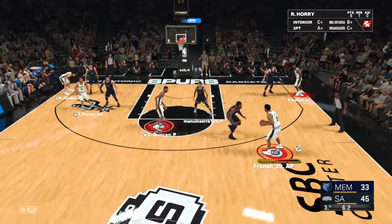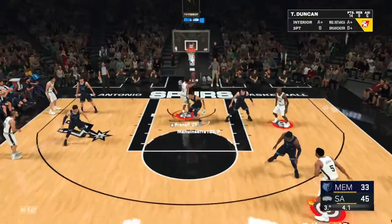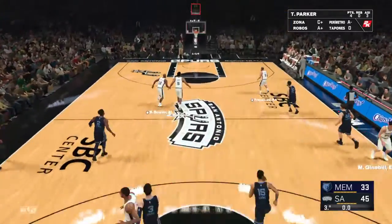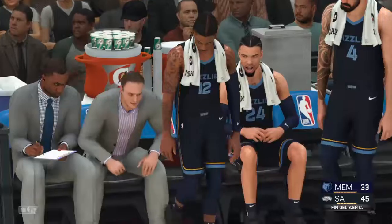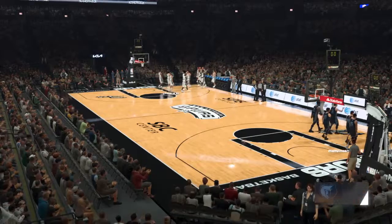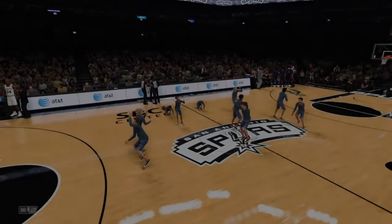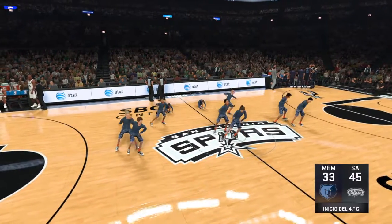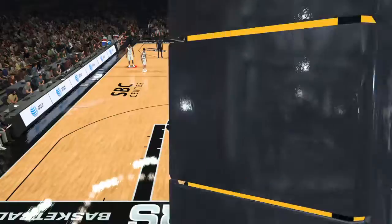Pass to Ori. To the inside. And the rejection by Clark. And as we end the third quarter, a double-digit deficit will make it tough to come back. 45, the Grizzlies 33. And there may not be a lot of drama down the stretch as we head into the fourth quarter, but stranger things have happened.